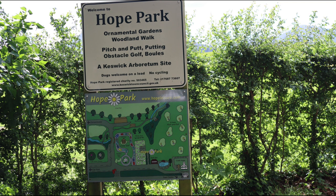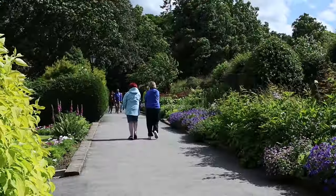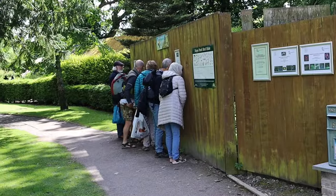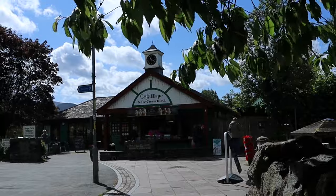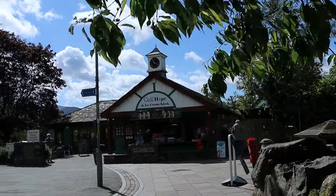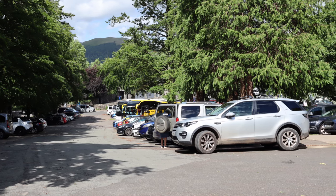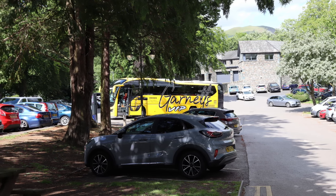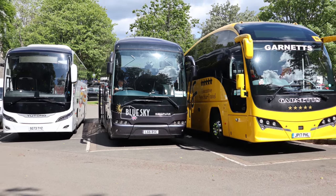Adjacent to Crow Park is Hope Park, with its beautiful ornamental gardens, traditional games such as crazy golf, a bird hide and nature trail, plus picnic areas and a cafe, with plenty of indoor and outdoor seating available. Those coming to the lakeside areas by car can use the large lakeside pay and display car park, which is ideally situated for all the activities.